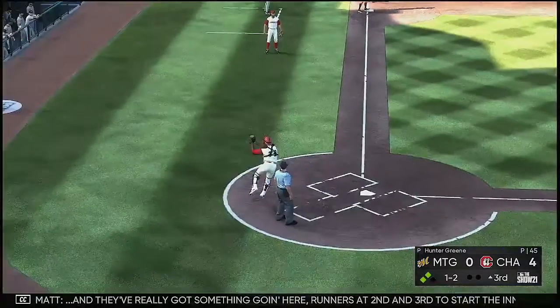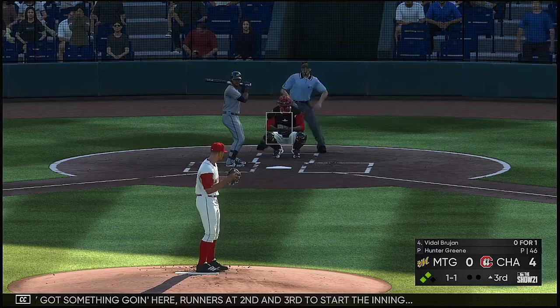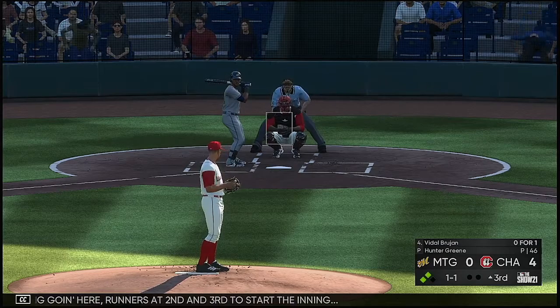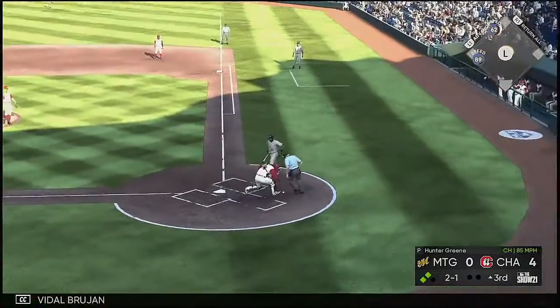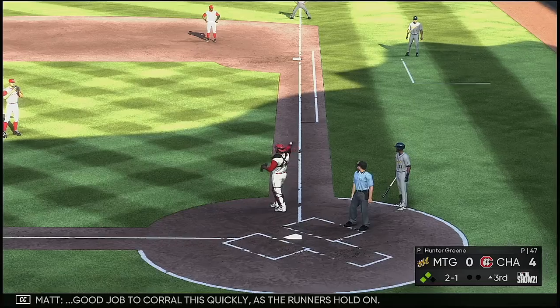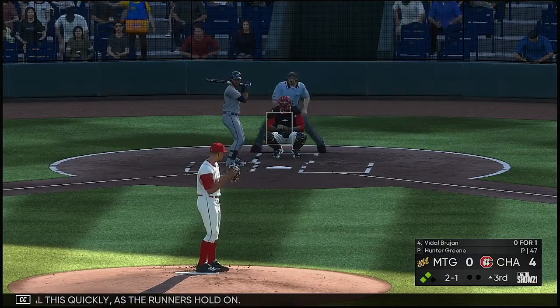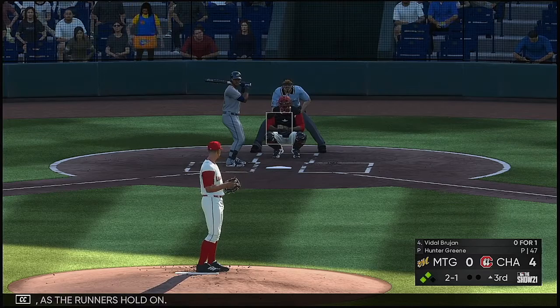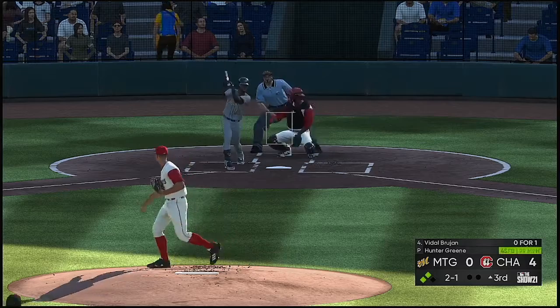And they've really got something going here. Runners at second and third to start the inning. The batter number 22, second baseman. Vidal. Stepping in now, Vidal Brujan. In the dirt and block behind the plate. Good job to corral this quickly as the runners hold on. He's set, and the 2-1 pitch.